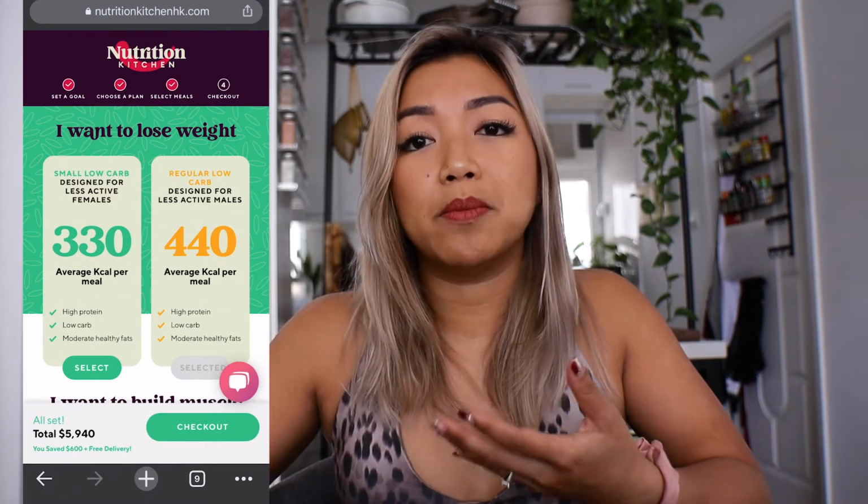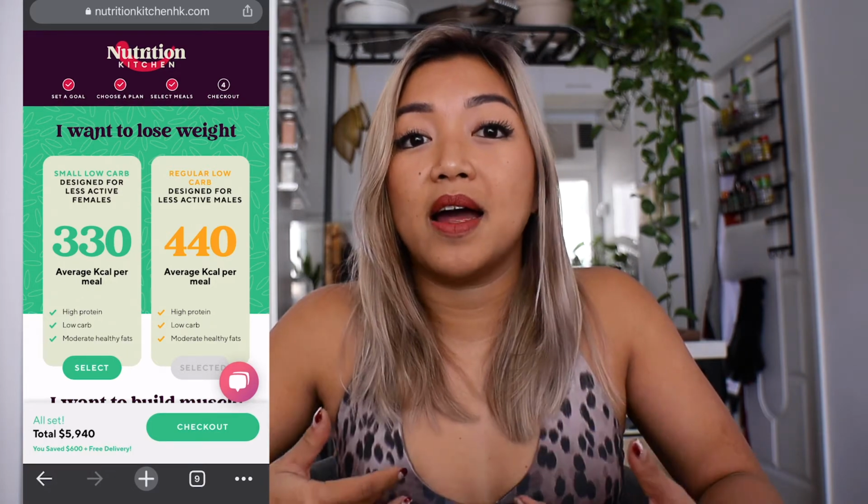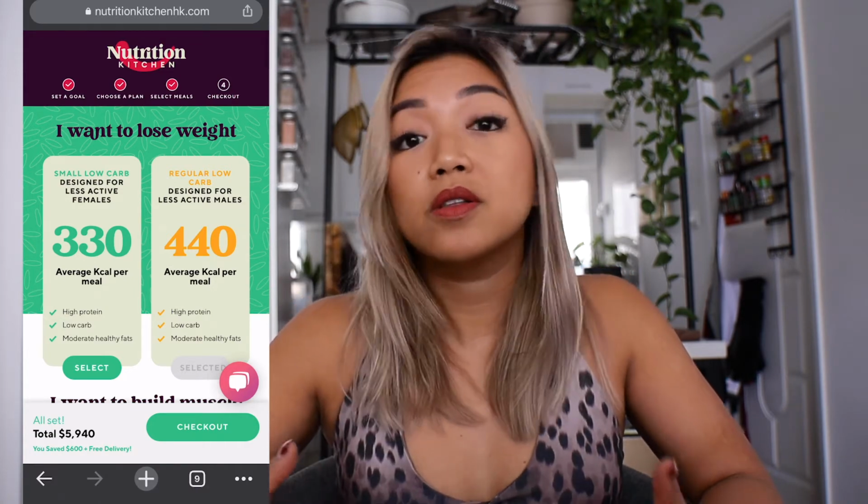So the small is meant more for women who maybe have a lower calorie goal. But since I personally was trying to hit my protein goals, I was doing the regular low carb plan. Because I needed so much protein every day, the regular meal plan helped me reach that goal. And then I would maybe just skip some of the carbs in my meal to make sure I still stayed within my calorie range, since the regular meal plans are meant for people with a higher calorie goal.